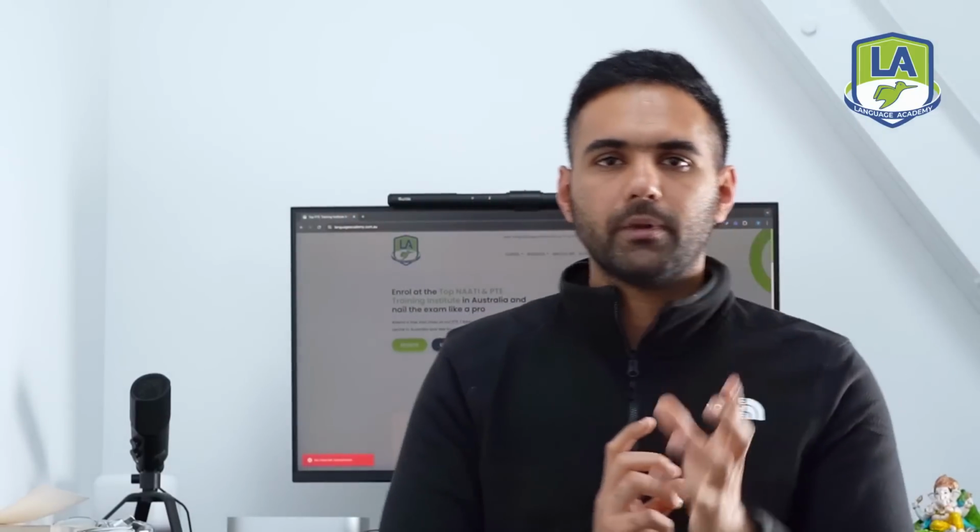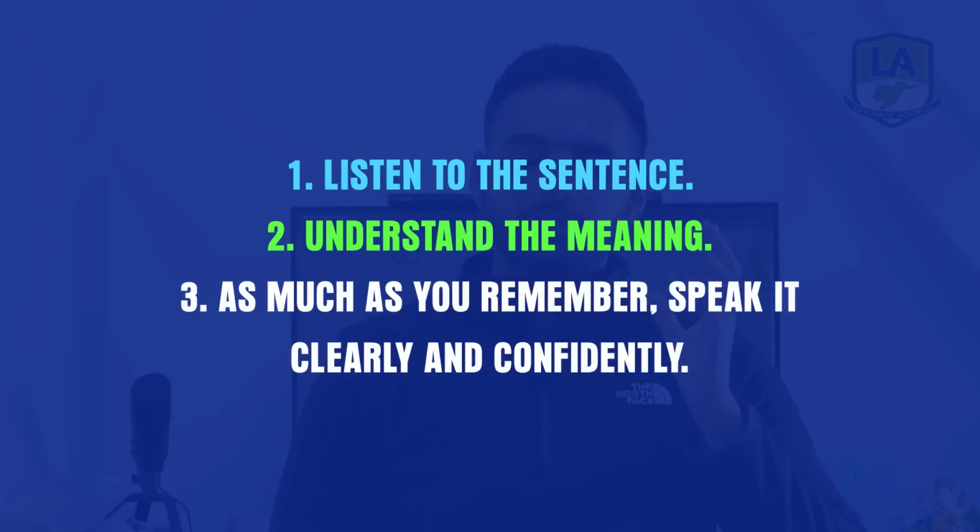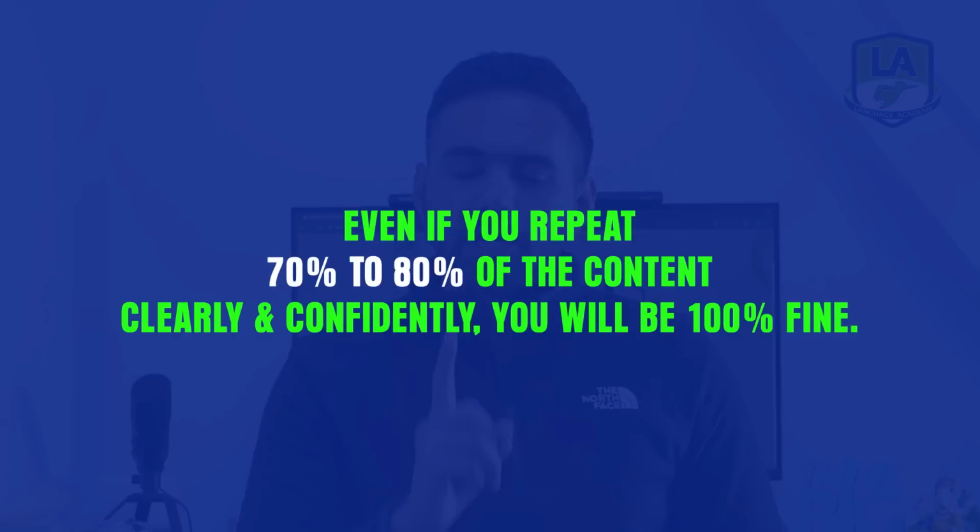Repeat sentence is not a memory test. It's more of your speaking test and your listening test. Listen to the sentence, understand the meaning as much as you remember, speak it clearly and confidently. Even if you repeat 70 to 80% of the content, that too clearly and confidently, you will be 100% fine. Even if you're not able to repeat 100% content, don't stress. As much as you remember, speak it clearly and confidently and move on. This is what I want you to do.